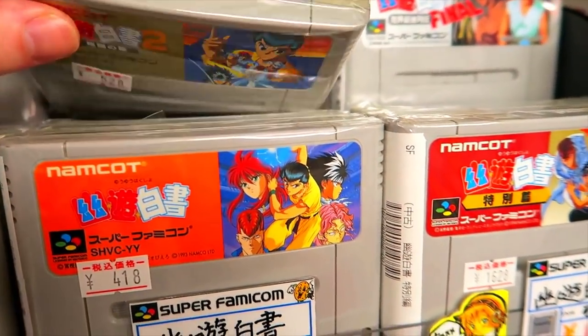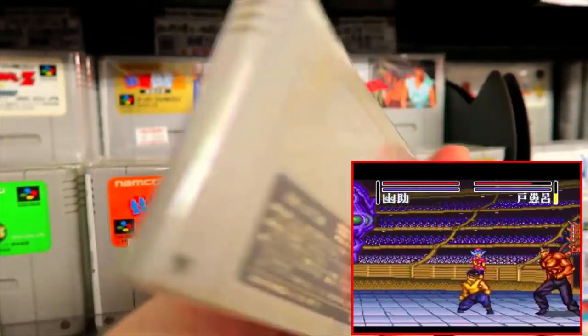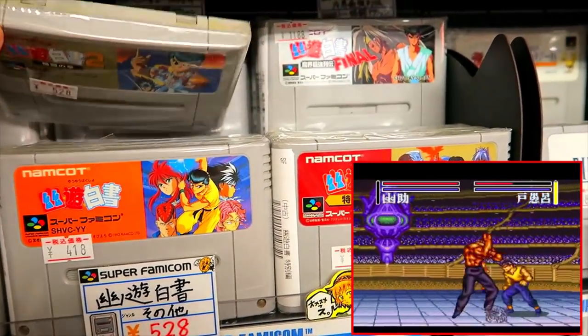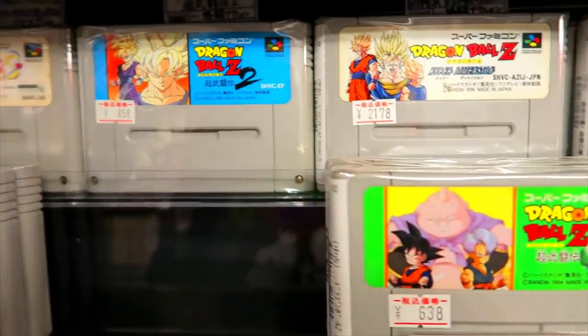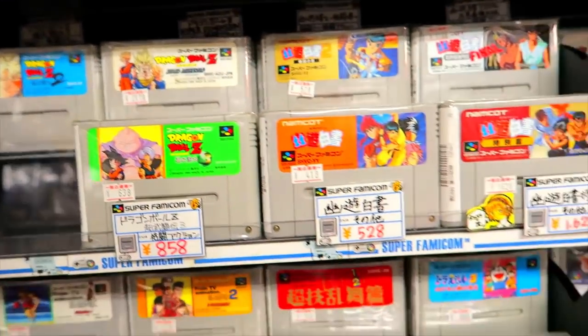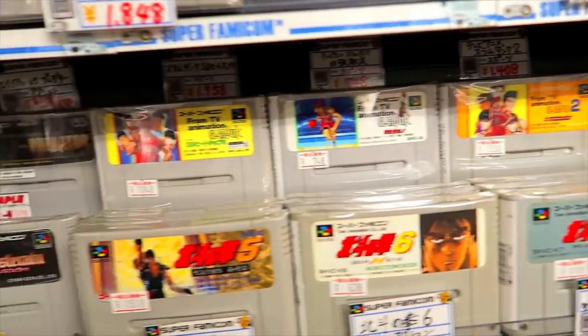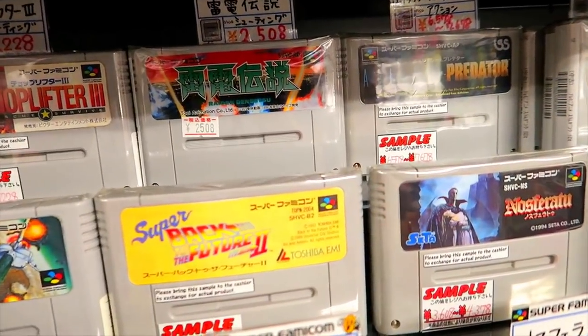Here we have all these Yu Yu Hakusho games. So Yu Yu Hakusho 2, a really fun 2D fighter based on my favorite anime series ever. And you can pick it up for the low, low price of about $5. So that's pretty sweet. And we got the Dragon Ball games, the Super Butoden, and the Hyper Dimension, some Ranma, some Fist of the North Star, all that stuff. Most of that stuff, anything anime related, usually is going to be pretty cheap.